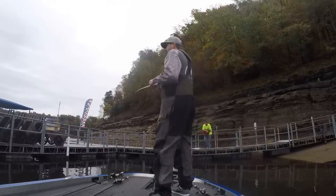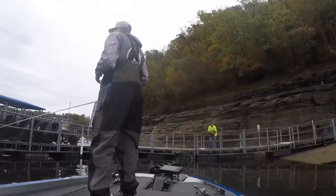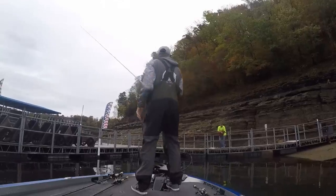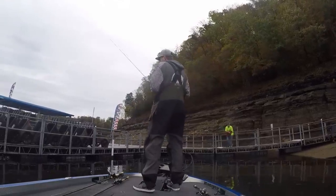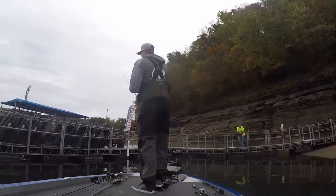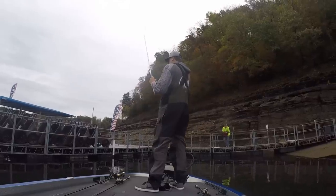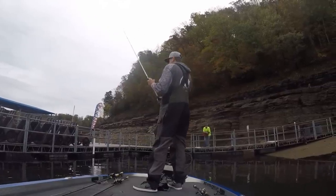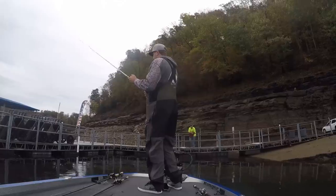Really? I caught a 2.5-pound smallmouth today in the net. Spot probably 1 and 3/4 pound. That's a good one. I need like 2 of those a day, and I'll win a lot of money this week. It's my first day ever on this lake. I started in the back on a Whopper Plopper, caught that smaller.